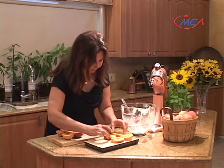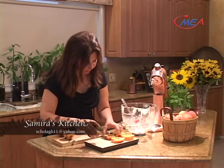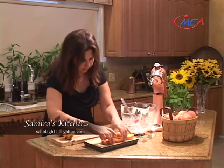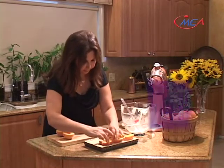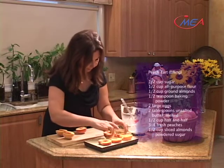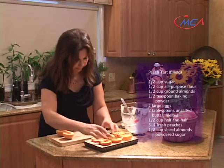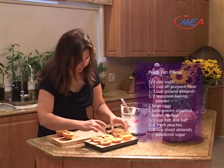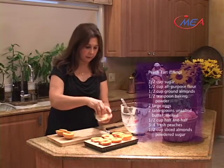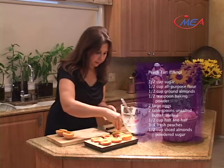Looks so beautiful. We might have to move it a little bit. I think just 3 probably will be good. I don't think we have room for 4 peaches, so just 3 will be perfect. It's good. Beautiful. And then we'll sprinkle some sliced almonds.